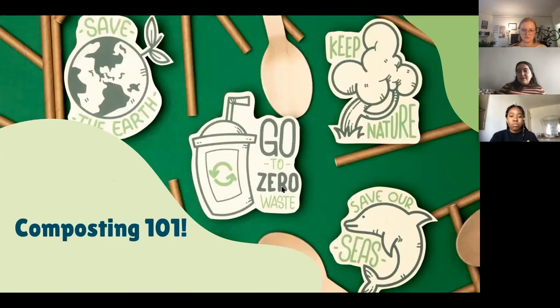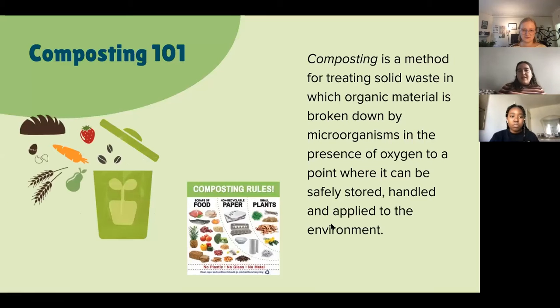So what is composting? I'm going to tell you guys all about how that works. Composting is a method for treating solid waste in which organic material is broken down by microorganisms in the presence of oxygen to a point where it can be safely stored, handled, and applied to the environment. I know that's a lot of sciencey words. So what does that mean?